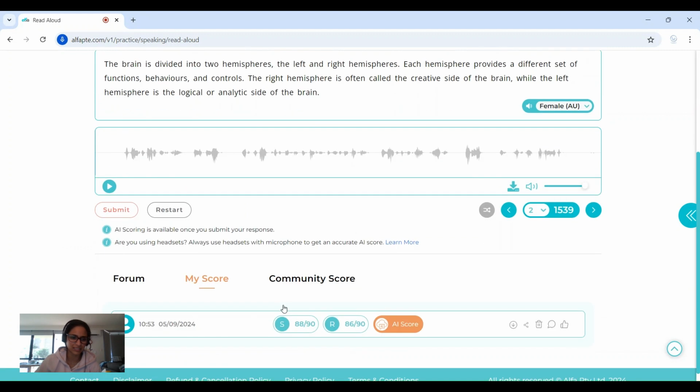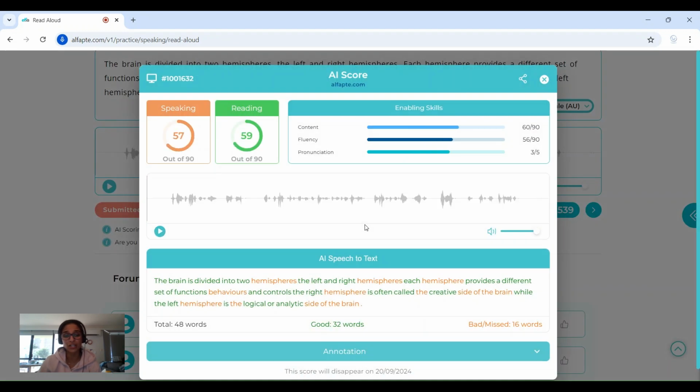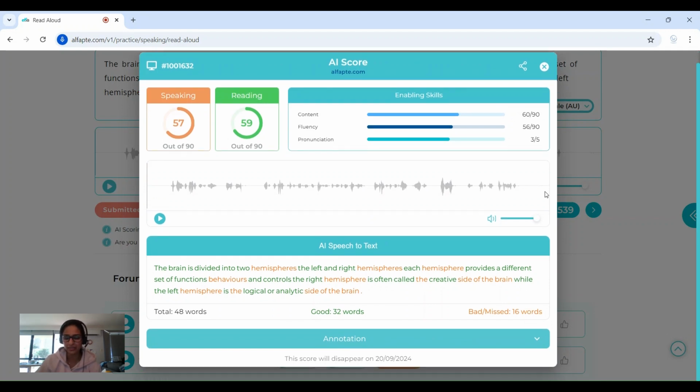So how many seconds was that? Let's submit it. It looked like rubbish. I can't imagine how badly I did. Look at that, friends. Apparently I missed, out of 48 words, I missed 16. That is well under half, but still. Okay? I'm still not happy with this score.